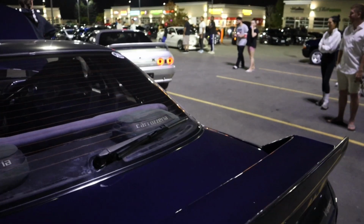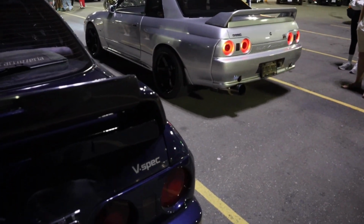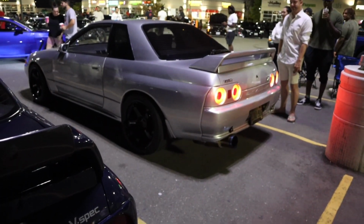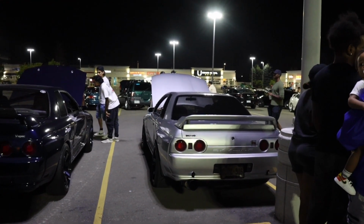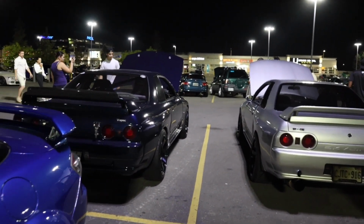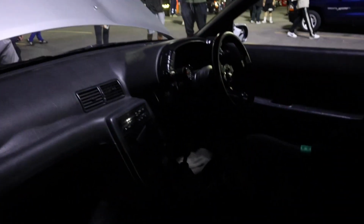Damn, one right here. Another one. God damn. Just from backing up, man. Holy fuck. Crazy. Which one would you guys take? Silver or the dark blue, purplish? Just look at the difference between the two. Hey, this one just looks way crazier.